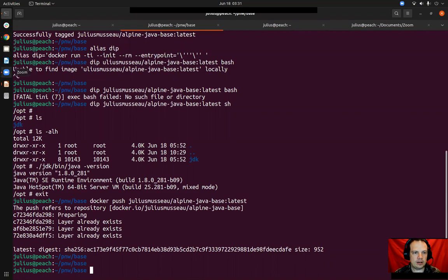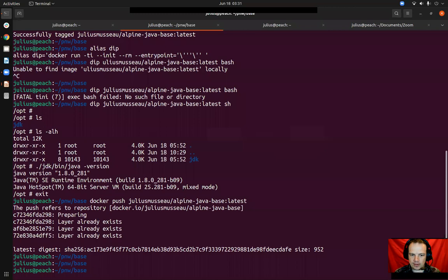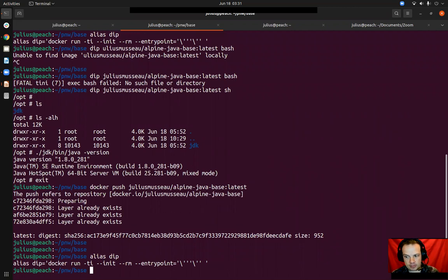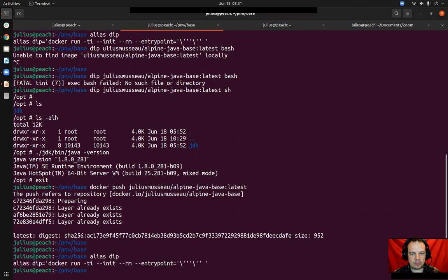Okay, moving on. Oh yeah, so when I do this dip thing, my alias dip, if people aren't so familiar with Docker, I was very confused about Docker until I figured out this alias. In particular, this is really key, the -ti. What I'm saying here is I want to run a command against the provided image, I want to remove the container after the command has finished running, and I want to override whatever entry point the container normally has.